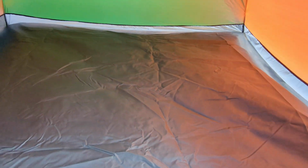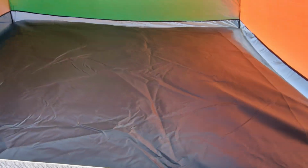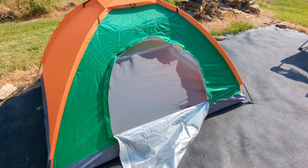I'm going to start throwing some stuff in there. It's 50-50 on whether or not my sleeping bag will actually fit from end to end, so that'll be exciting. But you know what? If I buy a $10 tent, I am going to try a $10 tent for you. And I'm going to spend the night in this thing.